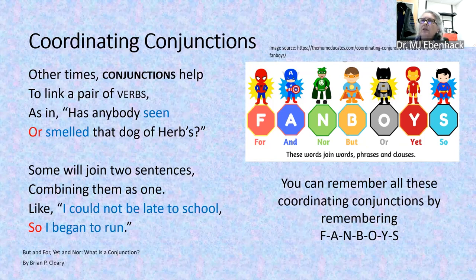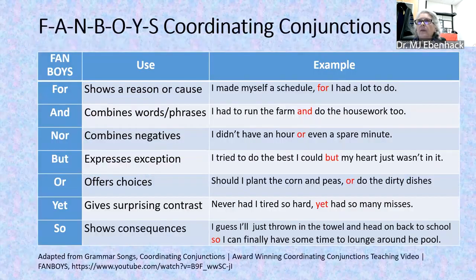Now, there are certain words that are called coordinating conjunctions. And you can remember these, there are seven of them, by remembering the acronym FANBOYS, F-A-N-B-O-Y-S. F stands for for, A stands for and, N for nor, B for but, O for or, Y for yet, and S for so. So there will be a question on the quiz later on about what FANBOYS means.